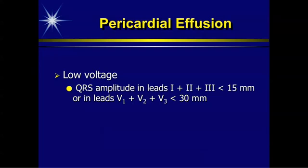I diagnose low voltage when I see that the QRS amplitudes in leads 1, 2, and 3, add them up. That includes all the way from the top of the R wave to the bottom of the S wave. Add it up, and if it's less than 15 millimeters, that's low voltage. Or take the amplitudes in leads V1, V2, V3, add those up, and if it's less than 30, you're looking at low voltage. Either one is fine. We'll go through some examples in just a second.